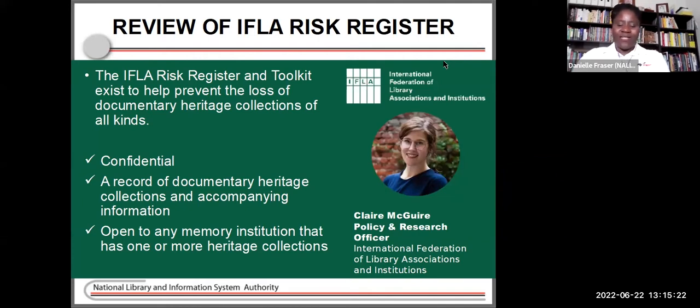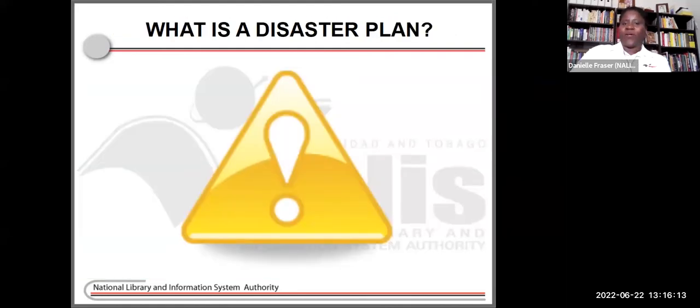And recording your documentary heritage collections in the IFLA Risk Register will help allow for fast and effective information sharing that can assist relevant actors to support assessment and recovery after a disaster. And IFLA also helps connect institutions to resources that can help manage and reduce risk in advance. So this is another way that IFLA hopes to help institutions with their disaster risk reduction and preparedness measures. So I encourage you to view these previous webinars, Reducing the Risk Part 1, 2, and 3, as well as the IFLA Risk Register on our Preservation Webinar Series playlist on the NALIS YouTube channel. Check them out there. But for our purposes, we're really focused on the disaster plan.